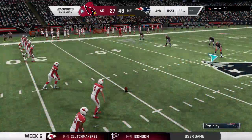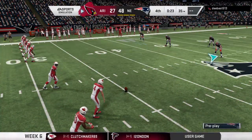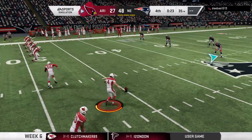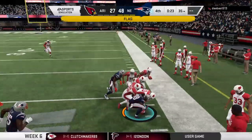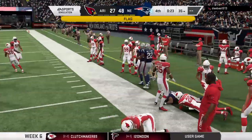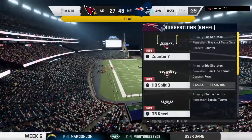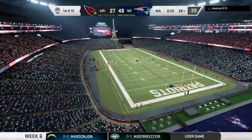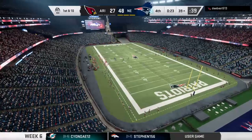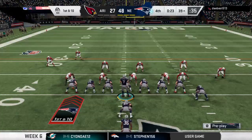So despite the huge deficit, they're going to keep fighting. Here comes the onside kick. And this is secured by the Patriots. So they touched it before it went 10, and that's obviously not going to help their comeback bid here in the 4th. No, not at all, and they're trying to get something going after one there, but you've got to give yourself a chance. Let it go 10 before you touch it.